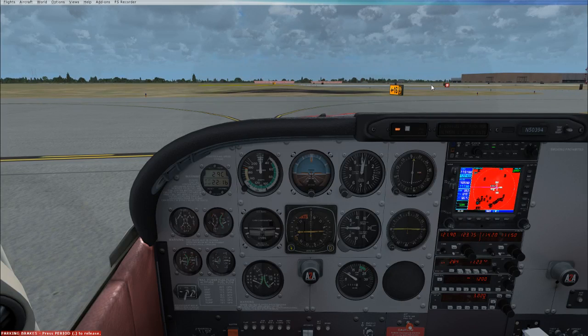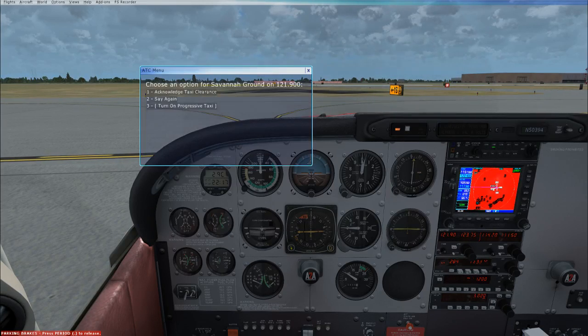Hold short of runway 10, using taxiway Bravo, Bravo 1 Alpha 4 Alpha, Charlie. Contact tower on 119er going to 1 when ready. Taxi 2 and hold short runway 10 via taxiway Bravo, Bravo 1 Alpha 4 Alpha, Charlie. Cessna 394.